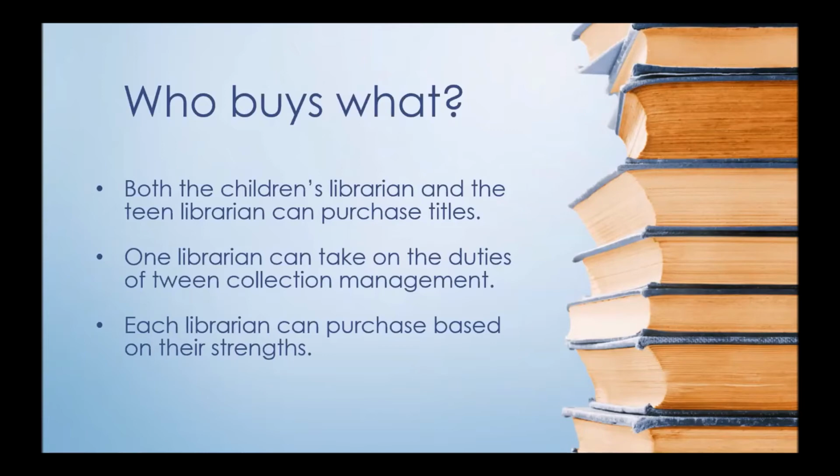The main thing is you want to make sure that you guys are talking to each other. And remember that there's no ownership in any of the collections. I am lucky enough that I have a decent sized staff and we all have our own collections. I do buy the tween books, and I have a librarian who buys the juvenile fiction books and a librarian who buys the teen books. And every once in a while, one of us will order something and we'll be like, oh boy, that's not exactly where this should go. So we give it to the other person.